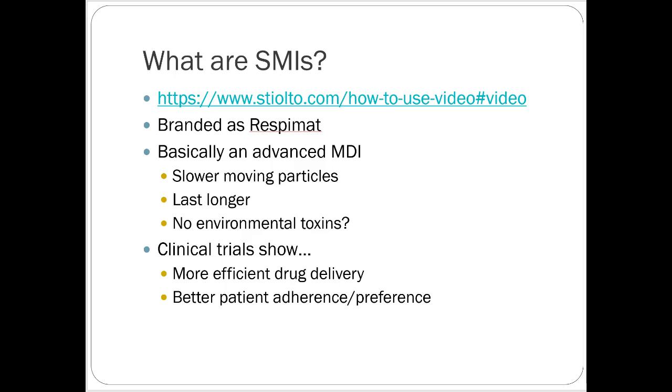The thing to remember is that these are usually expensive. They're usually brand name, and most insurances may or may not, I would say most insurances probably don't, cover these on formulary, but you might find some out there that have it on a second or third tier. So either way, patients are going to pay more money for these for sure than a standard metered dose inhaler.